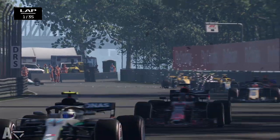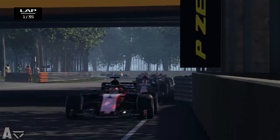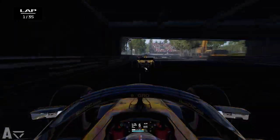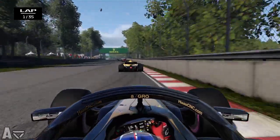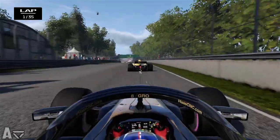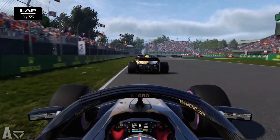Of course, we've got 35 laps, one of the longer races in terms of distance, in terms of laps. We've got 35, 39 I believe is the highest at the Monaco Grand Prix. So it's quite a short circuit, of course, here in Montreal, but we've got plenty of DRS zones later on in the race to make some overtakes.